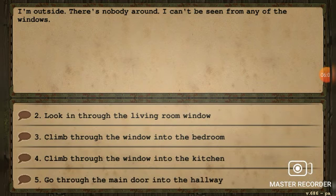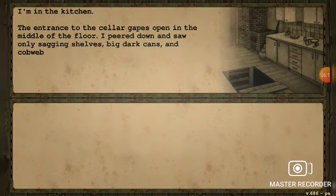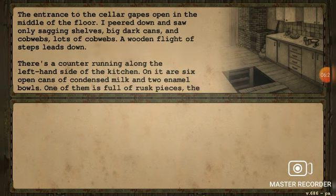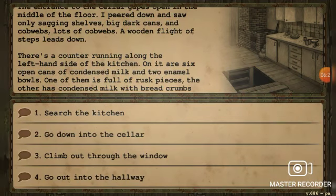They went into the living room. Let's climb into the kitchen window. I'm in the kitchen. The entrance to the cellar gapes open in the middle of the floor. I peered down and saw only sagging shelves, big dark cans, and cobwebs, lots of cobwebs. A wooden flight of steps leads down.